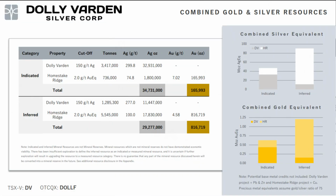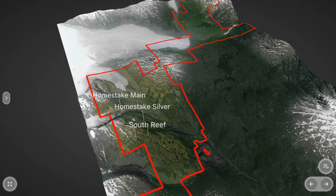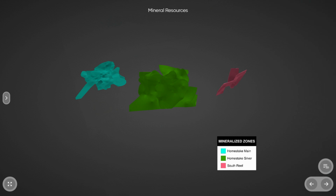This is our resource. This has not been updated for 2 years. We've had 2 years of drilling, 20,000 meters of drilling. So after another season of drilling this year, this will be updated. And then just a quick look at the newly acquired Homestake side of the project, which is predominantly a gold system. These are the 3 deposits that make up Homestake Ridge.